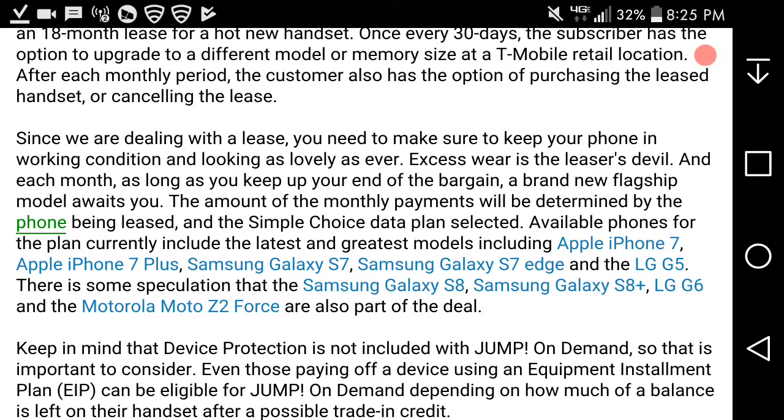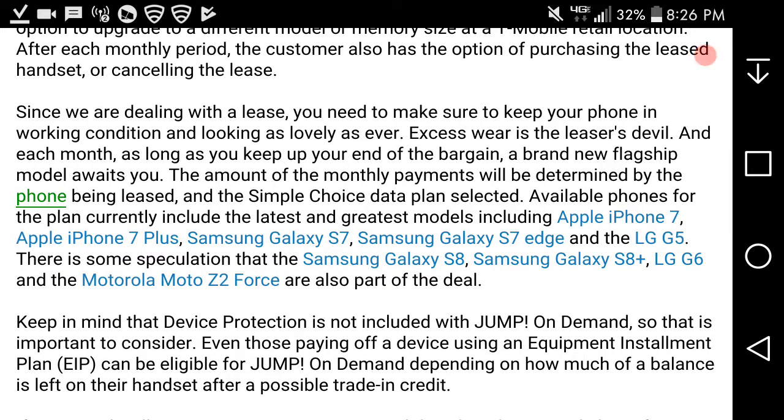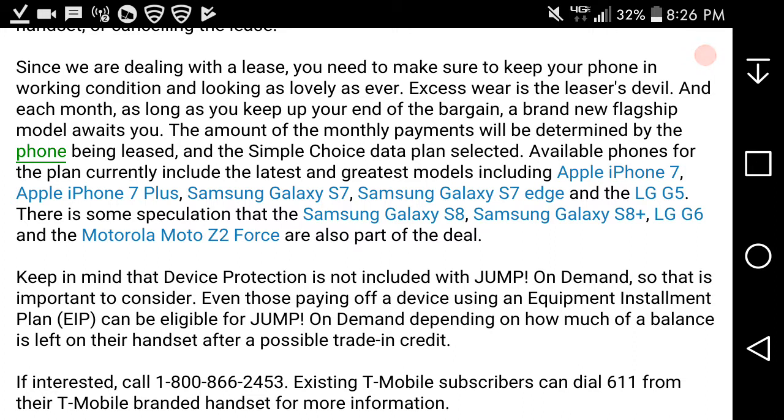Since we're dealing with a lease, you need to make sure to keep your phone in working condition and looking as lovely as ever. Excess wear is a leaser's devil. And each month, as long as you keep your end of the bargain, a brand new flagship model awaits you. The amount of monthly payments will be determined by the phone being leased and the Simple Choice data plan selected.